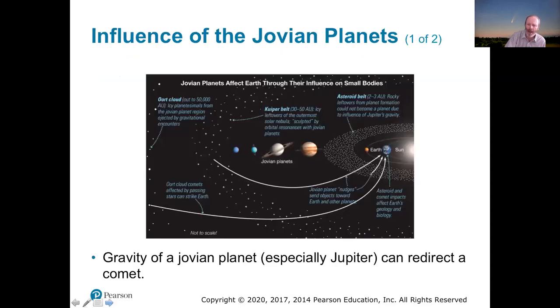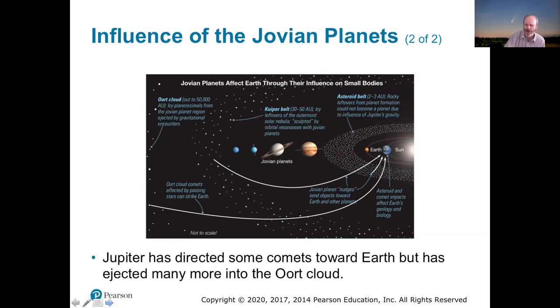Now, because we have big planets out there, especially guarding us from the comets, we are less likely to be hit, because comets coming in, like Shoemaker-Levy 9 or like whatever that object was in 2009, are more likely to hit Jupiter or these other planets before they make it into the inner solar system. So they've got to get past our guards out here before they get to us. That makes a big difference along the way.